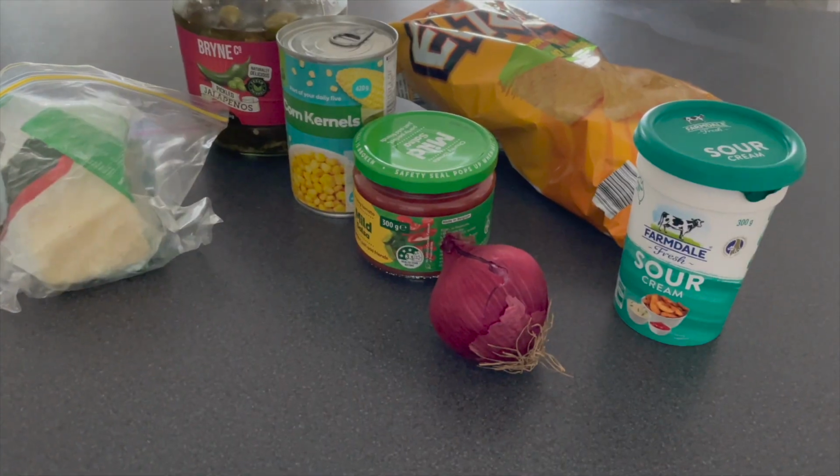These are their nacho cheese corn chips. I thought that they would go really nicely with the salsa, and we're going to have cheese, onion, I think some sweet corn, and I think some jalapenos as well. Oh, and we've got sour cream as well.